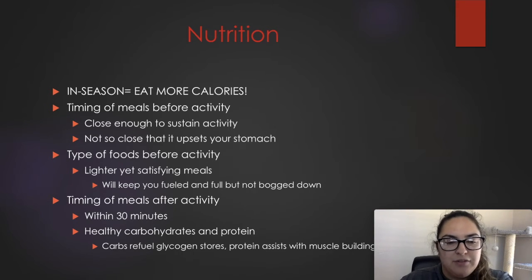And then the timing of your meals after activity: within 30 minutes of finishing practice, or especially a lifting session, you want to have a meal of good, healthy carbohydrates and protein, because carbs refuel your glycogen stores, while protein assists with muscle building. I'm sure many of you have heard that chocolate milk after you work out is a good thing, and it is. It's a good drink if you would like that. It has protein and it has the sugar, which is the carbs. So it's refueling both of those. However, just drinking chocolate milk alone is not enough. You should also be eating a good, healthy meal as well. And within 30 minutes is really the key, so that it can get in your body and start to refuel you.